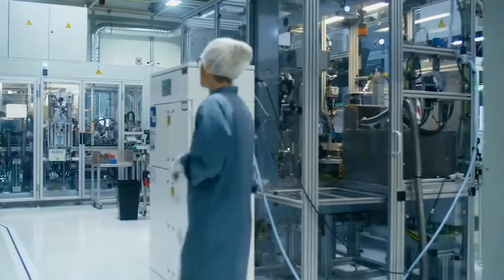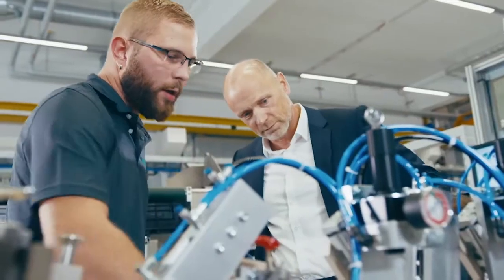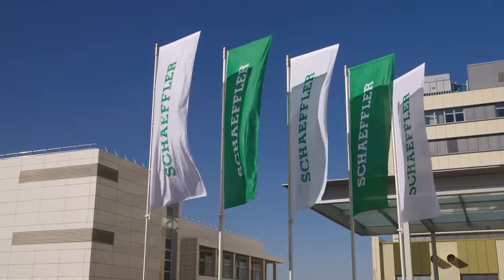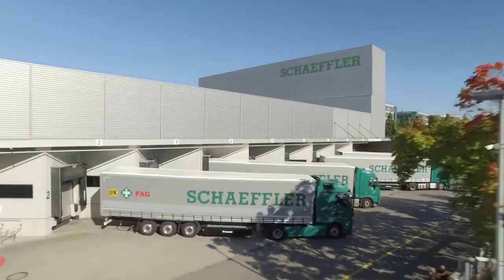Our tailor-made machines enable precise manufacturing processes which produce superior products. At Schaeffler, our creativity, ideas, and the vision to excel make us one Schaeffler with one promise: to deliver products made by Schaeffler for our customers worldwide.